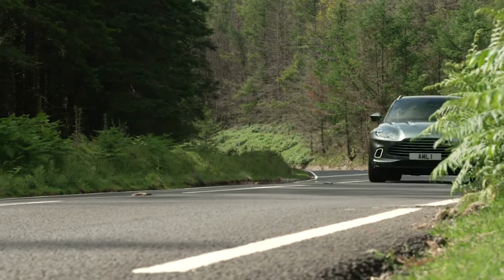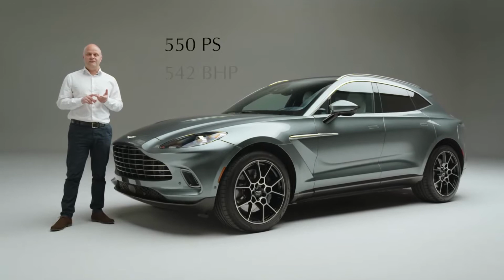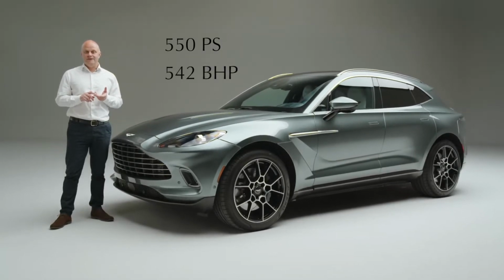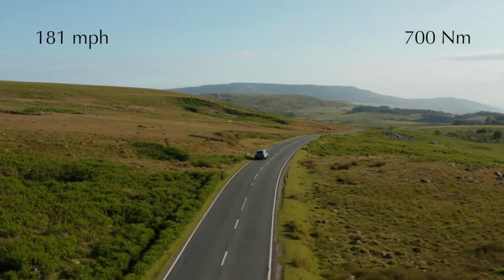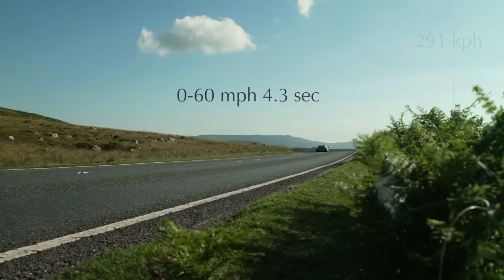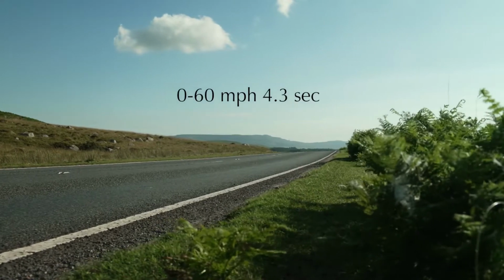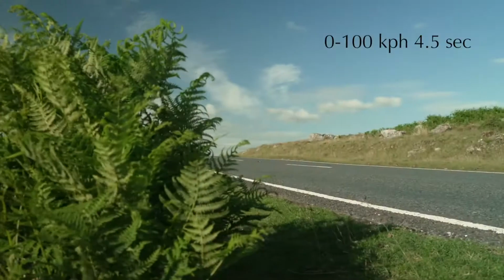So, DBX headline performance statistics. Power 550 PS or 542 horsepower. Torque 700 Newton meters. Top speed of 181 miles per hour or 291 kilometers per hour. 0 to 60 in 4.3 seconds. 0 to 62 or 0 to 100 kilometers per hour in 4.5 seconds.